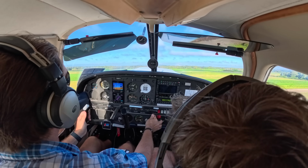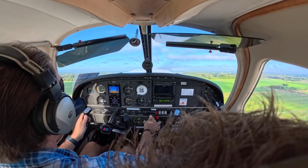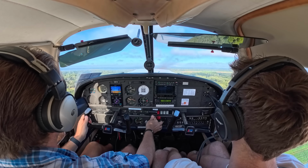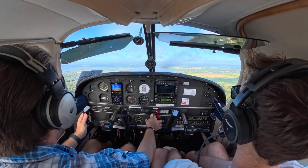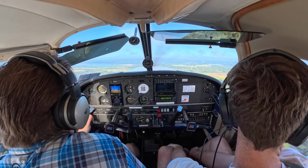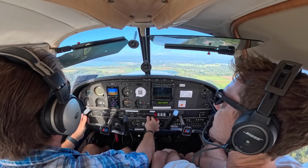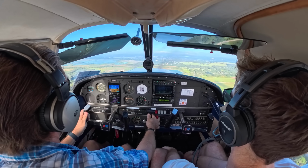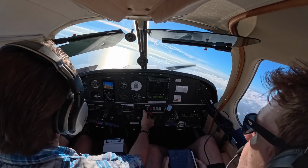Back where we belong. Yep, I got some low clouds here. Yeah, a little bit. Yeah, that's the beauty of coming out of this airport, it's absolutely Class Golf. So as long as we are clear of the clouds, we are absolutely fine, which we are. And there you go, you found a hole. Yep. Look at that. You see the wall of clouds in front of us?